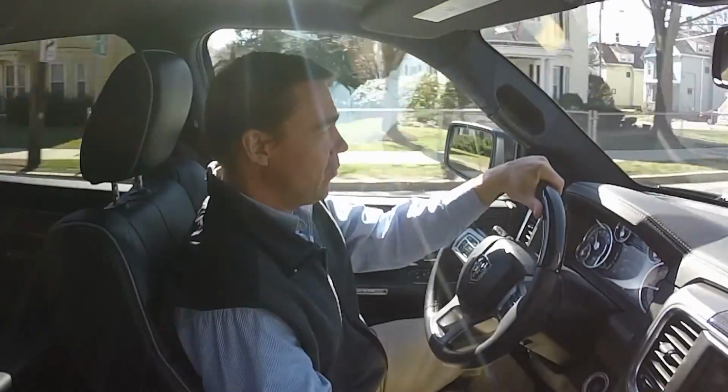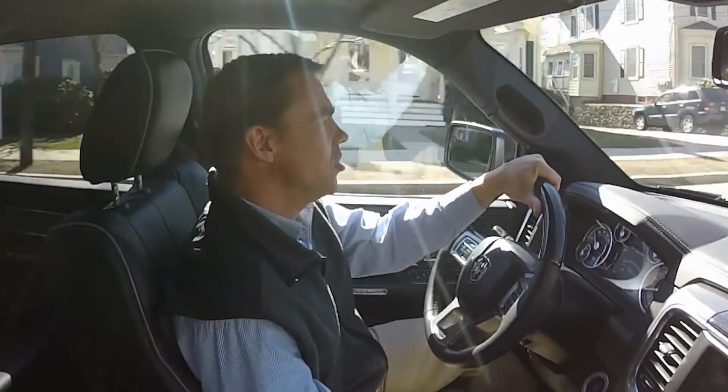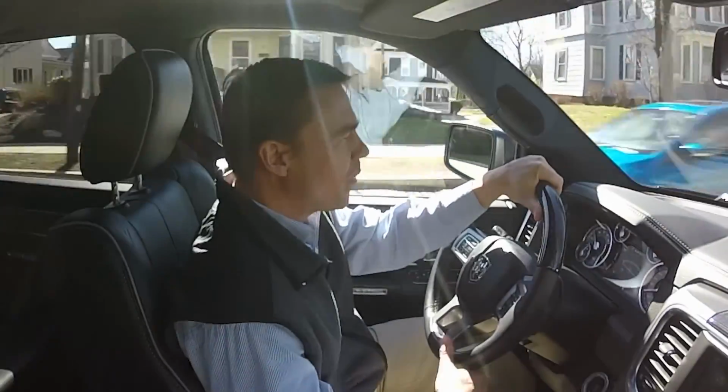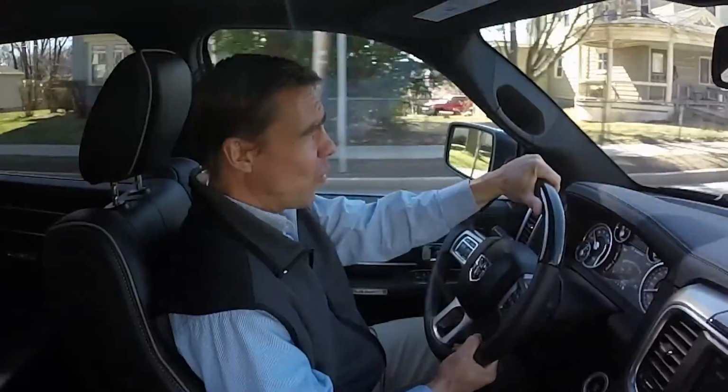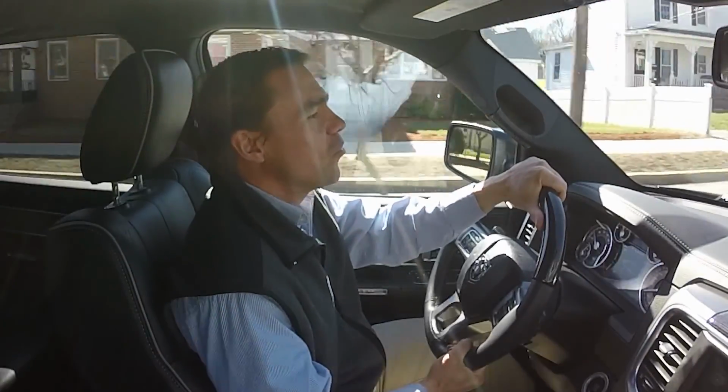This is a full-size truck. It's got the V6 Eco Diesel turbo engine. It's 240 horsepower, over 400 pounds of torque. This is a big, full-size truck. Get in it and you drive it.